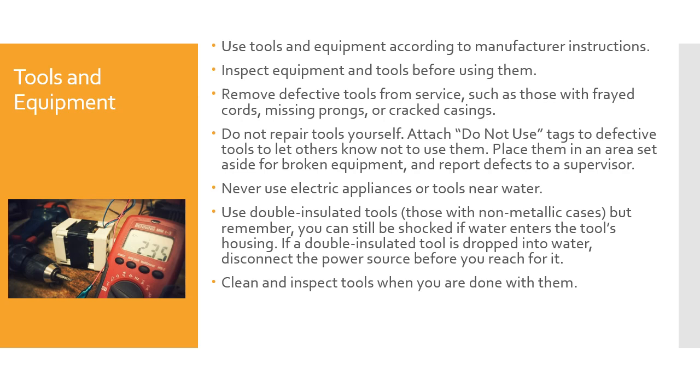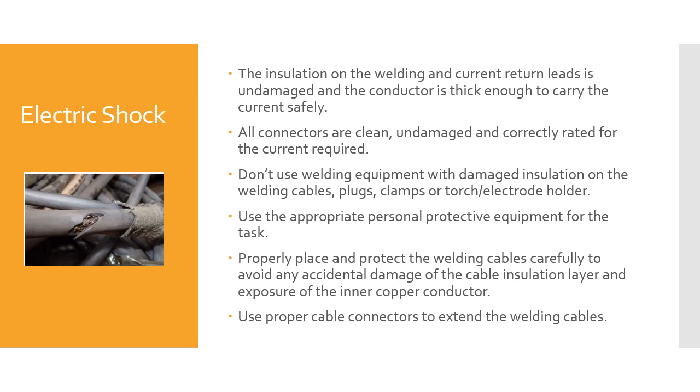Electric shock. In arc welding, you're dealing with electricity. You need to be cognizant of electric shock. The insulation on welding and current leads is undamaged and the conductor is thick enough to carry the current safely. You don't want a bunch of ratty cables. All connectors are clean, undamaged, and correctly rated for the current required. Don't use welding equipment with damaged insulation on the welding cables, plugs, clamps, torch, or electrode holder.